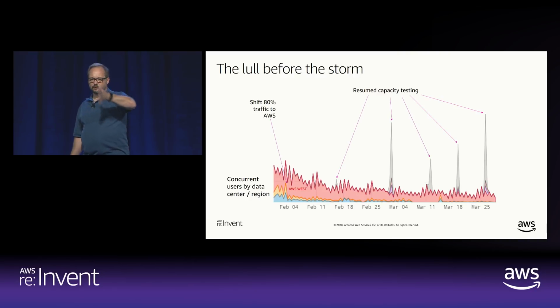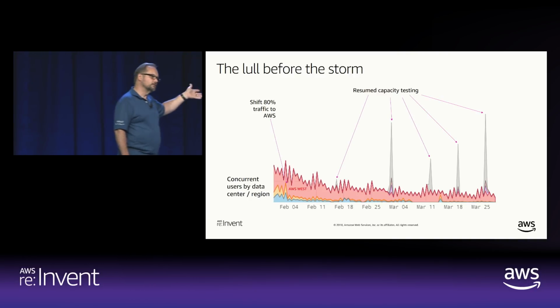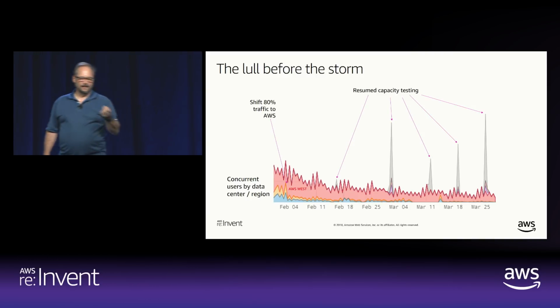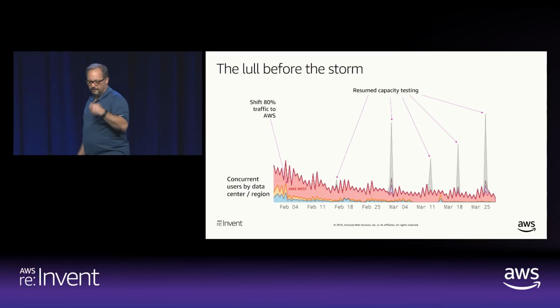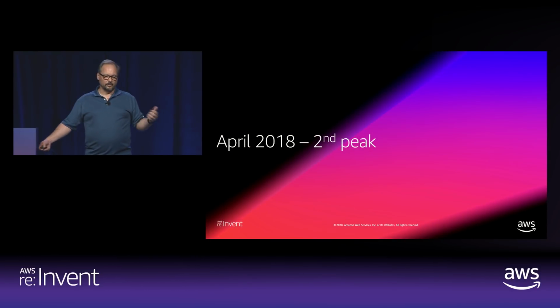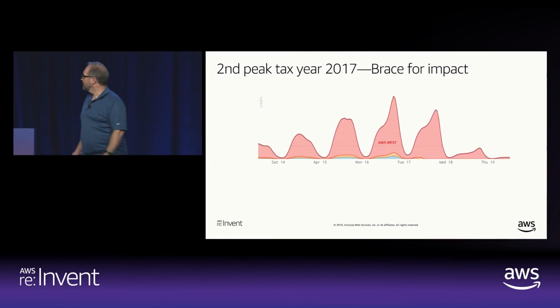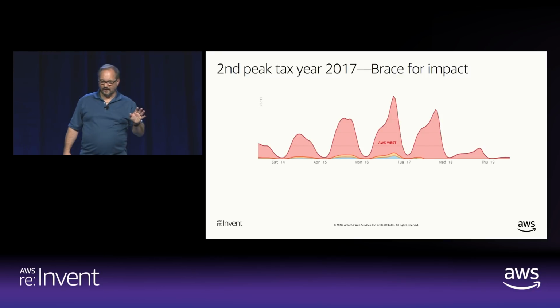And you can see the spikes where we resumed our capacity testing. As you can tell, the first one didn't go as well as we thought. But again, these are where the important lessons are. But then it got better going forward, bringing us to April of 2018, second peak. This chart here shows getting tighter in terms of user count in those days around the second peak.